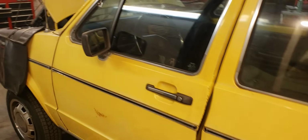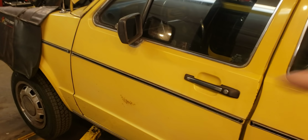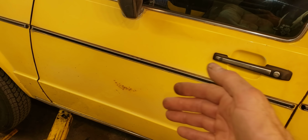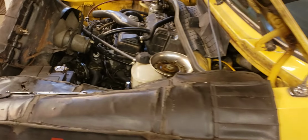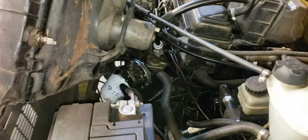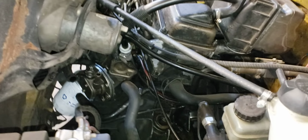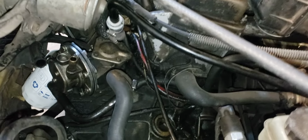The body itself is in great shape. No dents. A little bit of rust coming through the door from the window felts, I believe, is what causes that on the inside. And what are we doing today? I'll tell you what we're doing. We're in the engine here and we're fixing something. What are we fixing? So, customer complaint of a hard brake pedal.